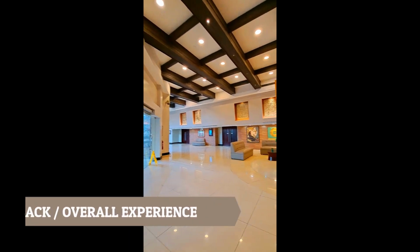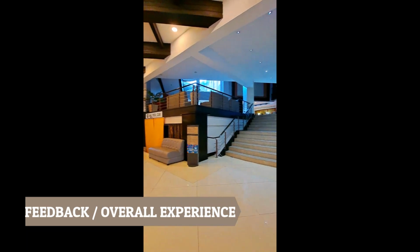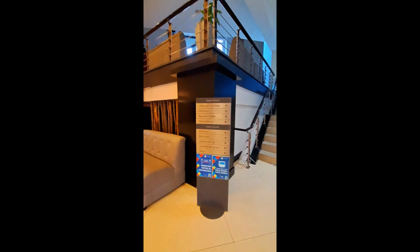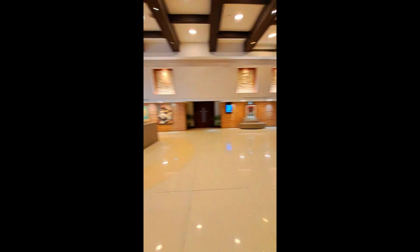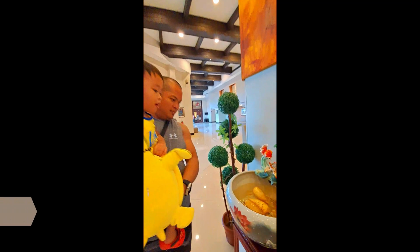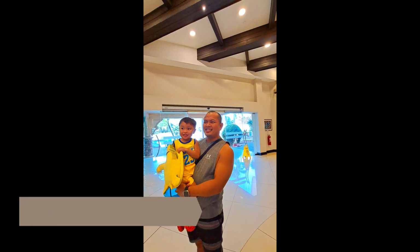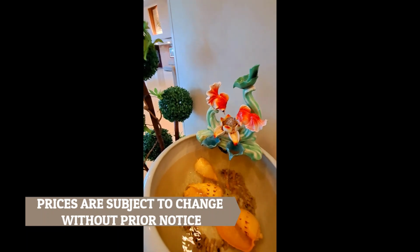Okay guys, of course, the last but not the least, ang aming overall experience. Guys, I would still recommend Tanza Oasis Hotel and Resort. Budget-friendly, malinis, and very courteous naman yung mga staff nila, okay? Yun nga lang talaga about sa payment. Other than that, we had a great time. And most especially, malapit lang sila sa amin. And guys, disclaimer ha, all the things shared here was based on our experience, okay? And for the rates and prices, all those rates are subject to change without prior notice, alright?